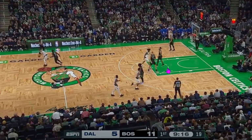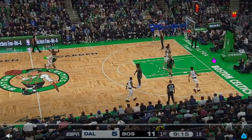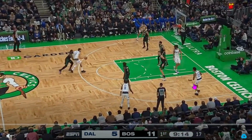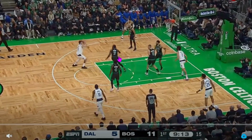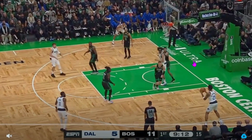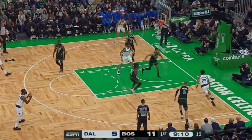And so, as this ball is coming down, we're watching Porzingis. How do they handle Porzingis? Porzingis, not worried about Washington at all, steps up aggressively, essentially saying, Luka, you got to get rid of the ball. Luka is going to be able to hit that pass and going to be able to make it.